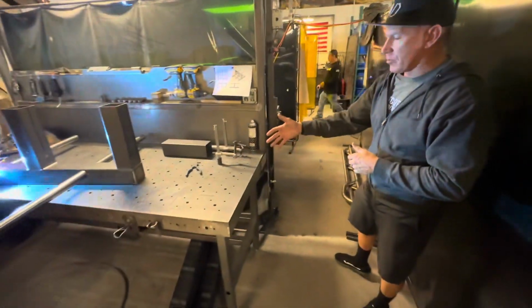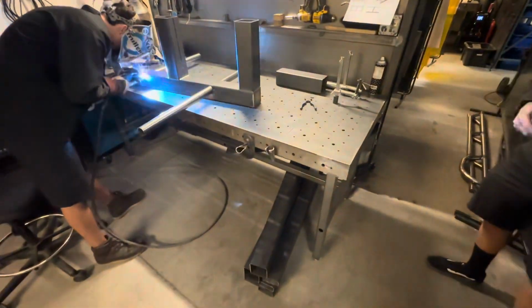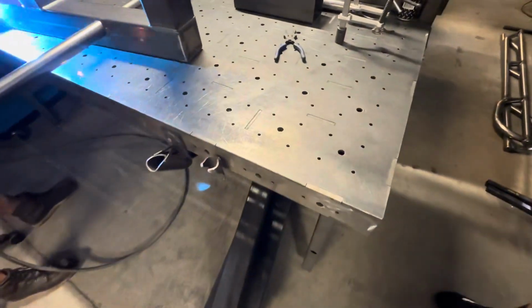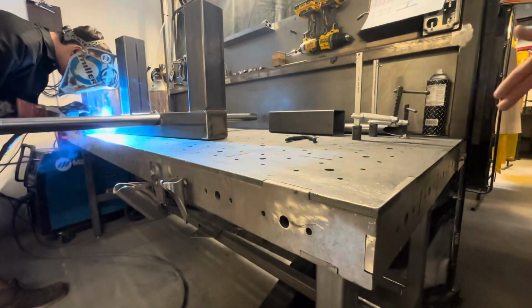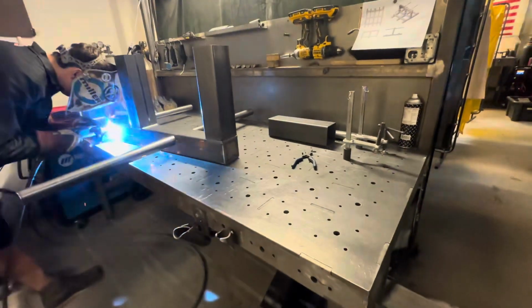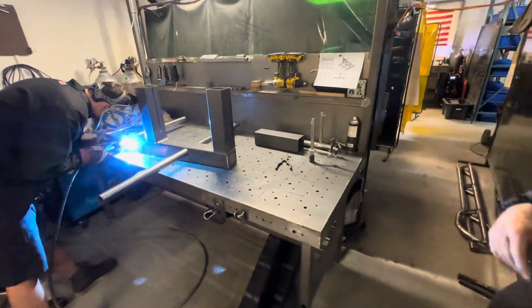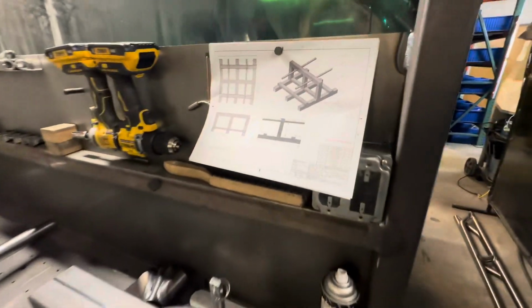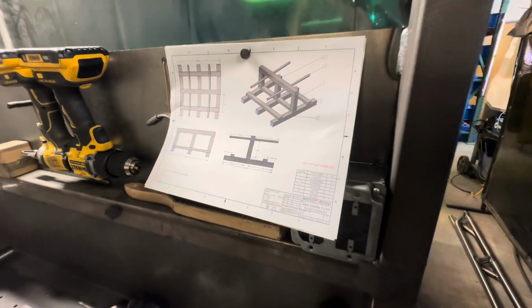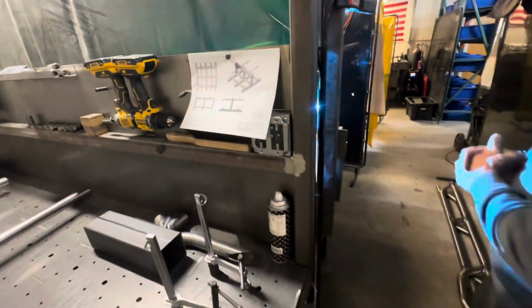The fixture tables. We custom build every one of these fixture tables for these guys to weld on. We make sure that the surface is 100% flat. All the bolt holes are tapped in here. So when we bolt to them, we're able to keep everything flat. There's a lot of companies that do not use fixtures, but we use fixture tables. And then these are the drawings that we produce to build our stands with.